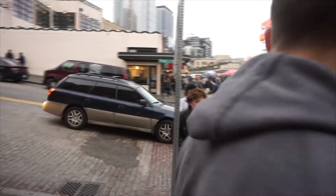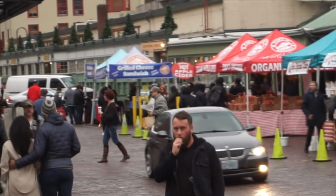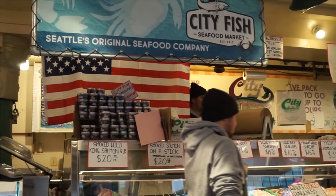I'll just look down the road. So there's all these little things on the side of the road. Apparently the first Starbucks is down here, and it's raining. No joke. Seattle. So here's a fish market, but apparently this is not the fish market.